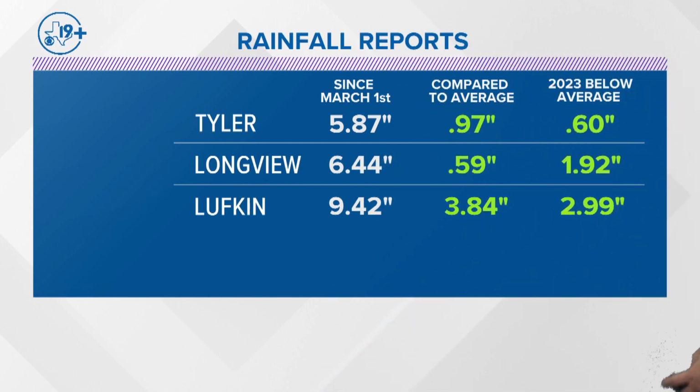All right, since March 1st, we've had almost 6 inches of rainfall in Tyler. When we compare that to average, that's about 9/10 of an inch of rain ahead. For the year, it is 6/10 of an inch ahead. So again, since March 1st, we're about an inch ahead, but for the year, we're just a little more than a half inch ahead. Longview, 6.5 inches since March 1st. That puts us on the plus side for the season, up 6/10 of an inch. Lufkin's had almost 9.5 inches of rainfall for the spring season going back to March 1st, and that is almost 4 inches more than what we should have had by this point.